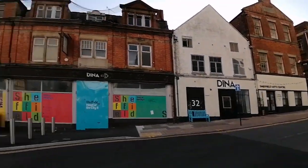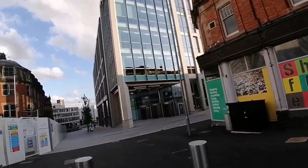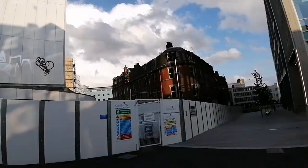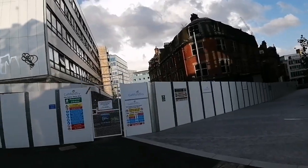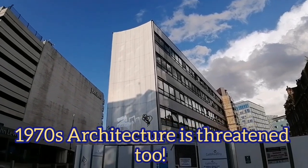I think some thugs have seen it, like to do their rough start tagging, etc. Now, I'm not sure what's happening there, but I think that's probably another building that may well be going soon as well. So, well, there you are. Sectioned all that off, as you can see, that's probably about 1970s, I'd say.